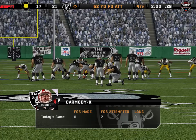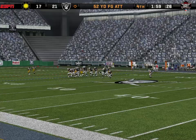Number seven will have to get a lot of leg into this one. The field goal attempt is good. What a kick.